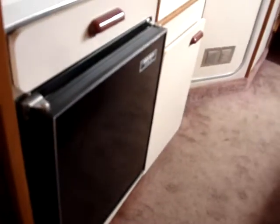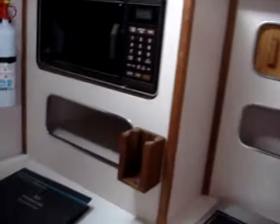Has a later model refrigerator in it. It's AC/DC. Has a nice sleeping quarters up front in the bow. Full galley with stove and all, microwave. Has a stand-up head. Looks like it has room for a shower attachment also. You just have to put it on, and a drain down there. A newer toilet or head.